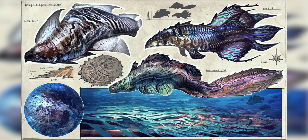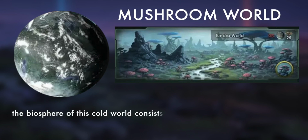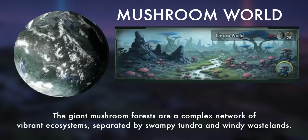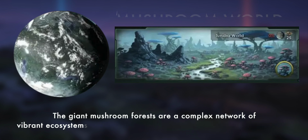Life may exist in its ocean where both sides' water meets and creates a pleasant temperature for life to thrive. 3. The green planets. Mushroom world. The biosphere of this cold world consists mainly of the fungal life forms that have adapted well to harsh conditions. The giant mushroom forests are a complex network of vibrant ecosystems separated by swampy tundra and windy wastelands.